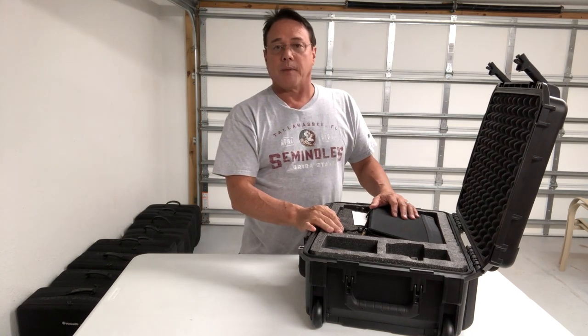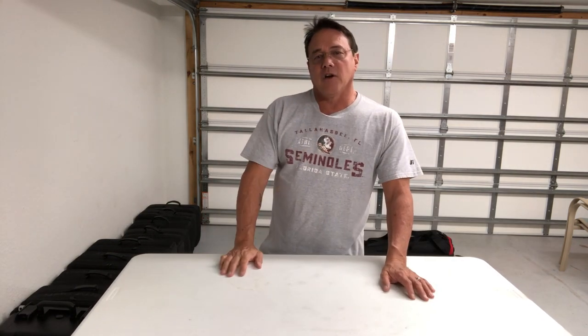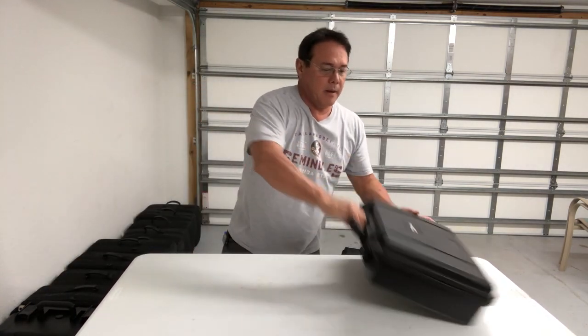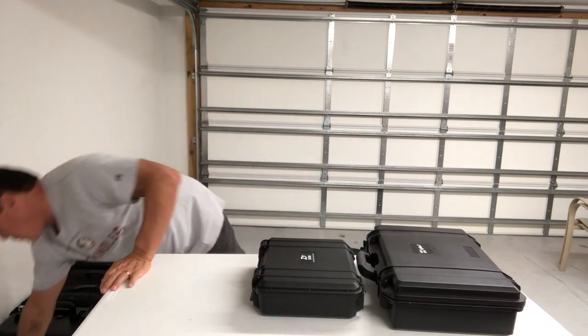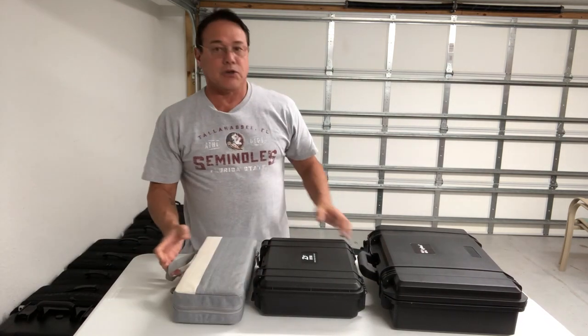So that's the teleprompter. Next bit of gear I'm going to cover is my gimbals. I'm going to get three gimbals and show you each one of them.